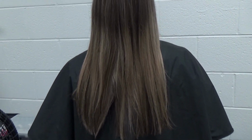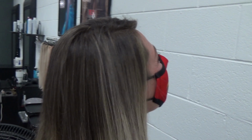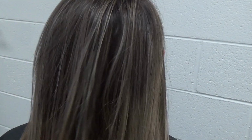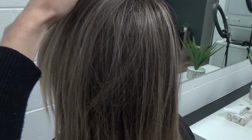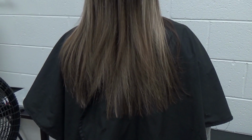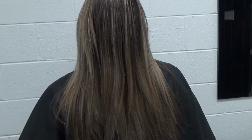All right, so I've got Tara now, and we gave her a beautiful foliage last time she was in, and it's growing out so beautifully. So today we're actually just going to be toning it. I don't know if you guys can tell, it's gotten a little bit warm, a little bit golden, still gorgeous, but we're going to be toning her with Paul Mitchell 9A the Demi and just a little bit of 9V the Demi in there. So I'll show you guys what it looks like after we tone her.